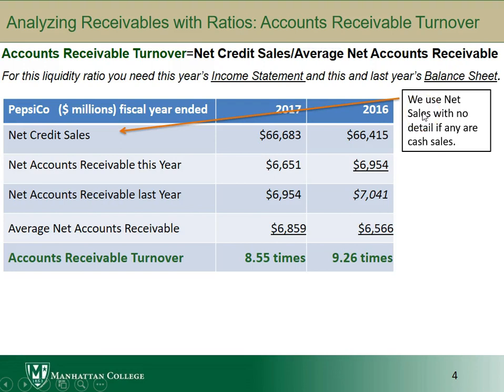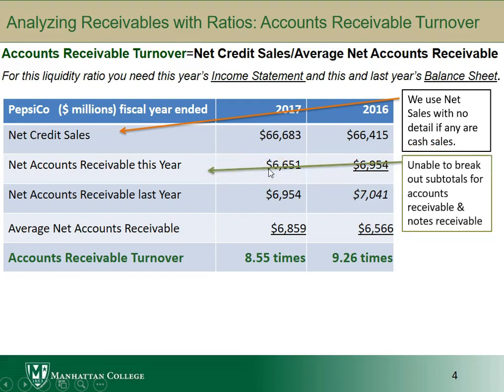Remember, even when a customer pays with a bank credit card like a Visa or MasterCard, that is considered a cash sale. So we have net accounts receivable at the end of 2017 and at the end of 2016. We are unable to break out the accounts receivable from the notes receivable, so we just take the total for accounts and notes receivable. You have to work with what you have when you're doing ratio analysis, and there's no further detail in the footnotes.